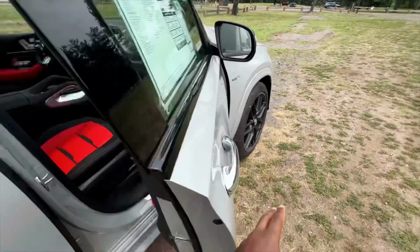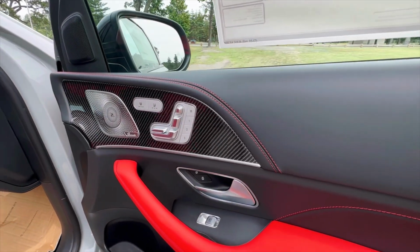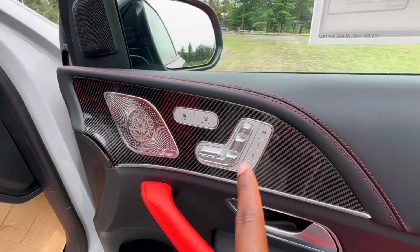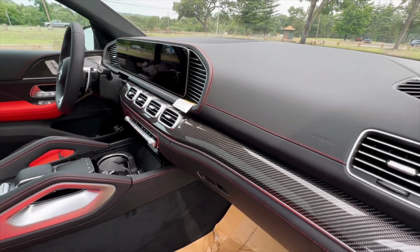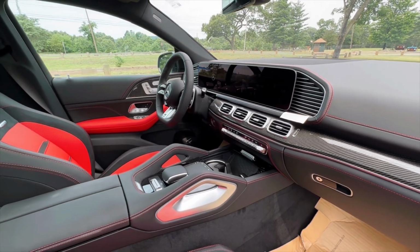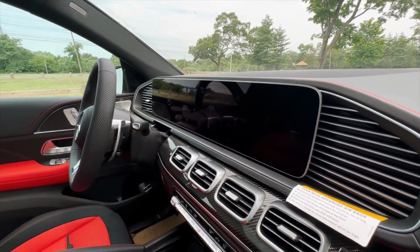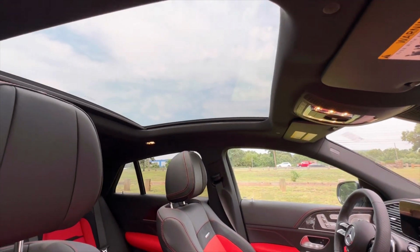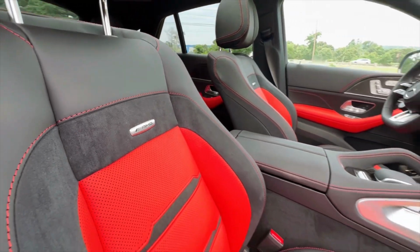Let's crack open this door here. Look at that interior. Man, got the contrast stitching with the carbon fiber trim. Ventilated and cooling seats, three-position memory, Burmester sound system. Look at that dashboard. You even got the stitching all the way up top there. Then you even got the movie theaters in your car. That's a 12-inch display plus another one on that side, so 24 inches of screen real estate. Panoramic sunroof. And if you forgot, you got the AMG badge right there.